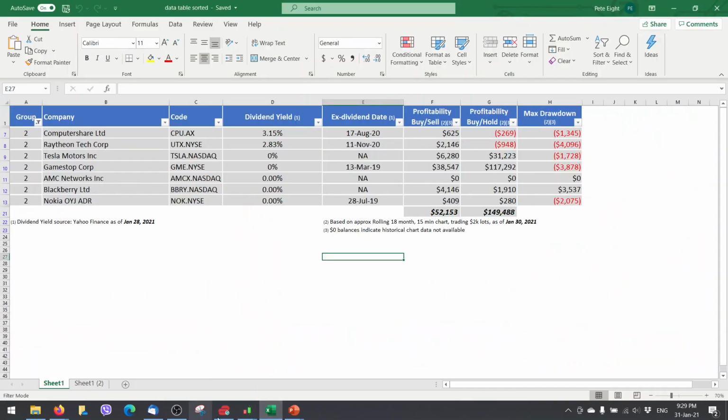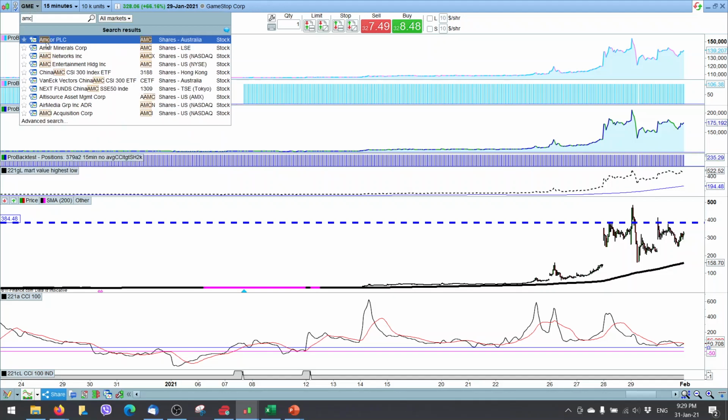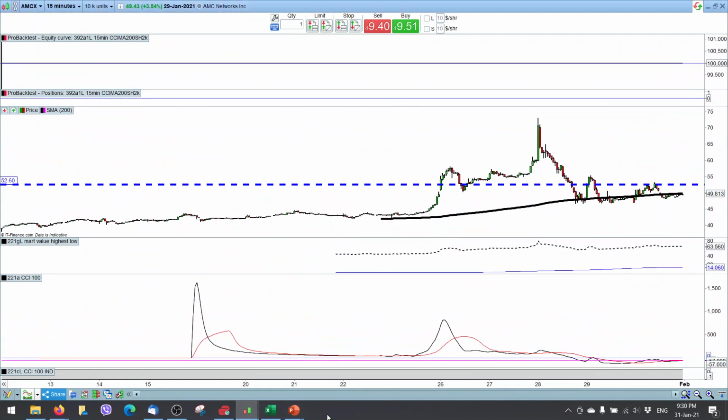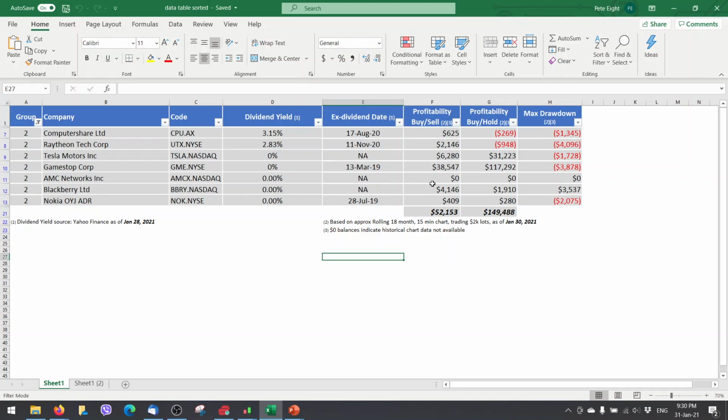Next we'll look at AMC Networks. Again, AMC Networks hasn't got enough data points for this chart to show us, for either trading strategy, so we've put it down as 0, and data is not available. And there is no dividend yield at this point for AMC Networks. So that's pretty poor. That's not trading at the moment. So let's just see how that performs, or if that kicks in at all in the coming days or weeks. We're going to keep that there as a test case.